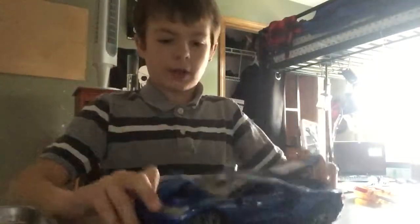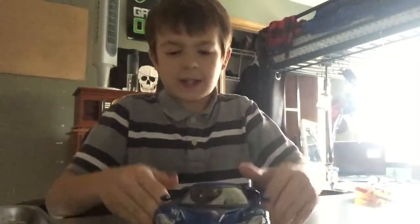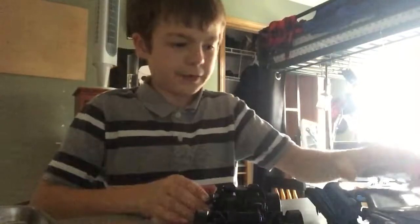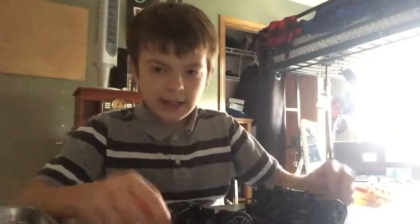Done. Now, flip it over. And the thing I like, actually, is when you try and take it apart, you gotta actually open the doors, then you can take it off. Because see, the doors are closed. Doesn't come off. Doors are open, comes right off. So I'm just going to set the body aside here. And let's take a look at this.